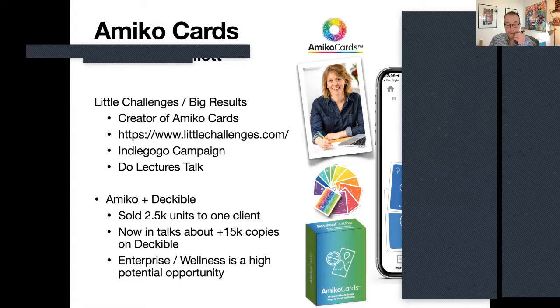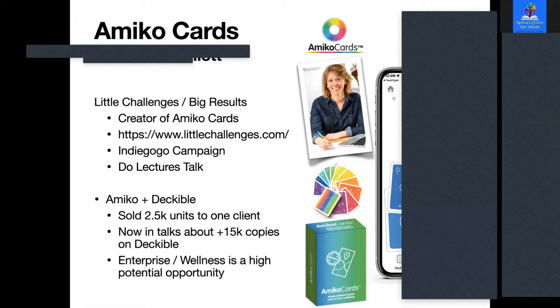You can iterate, and that's really one of the big value propositions for Deckible: this is not Gutenberg. We don't have to print. We can just go digital. We can iterate. We can update. We can revise each deck as often and as many times as you want, and then if you want to, you can go to print, right?